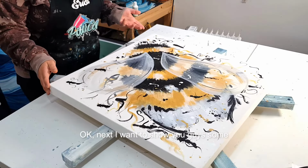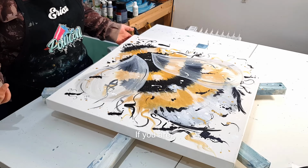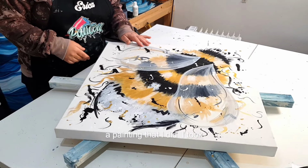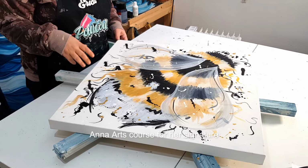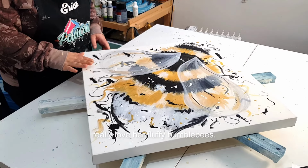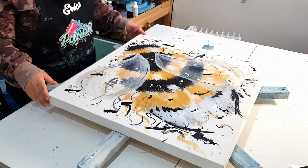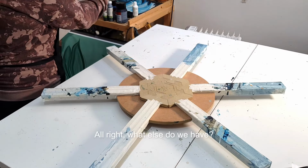Okay, next I want to show you guys some paintings that I've been working on. If you're not on my Facebook, you haven't seen these. If you are, you may have seen them or missed them. So this is a painting that I did. I took Tiffany Anna Art's course for her signature bumblebee. I have an obsession with bumblebees, and I really love her fluffy bumblebees. So now I have one that I did, and my daughter's doing them as well. She loves them. So yeah, that's fun. Love it, love it. Alright, what else do we have?